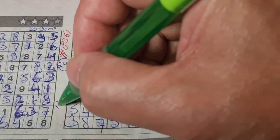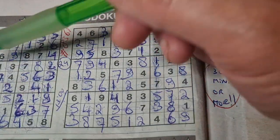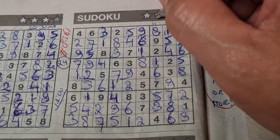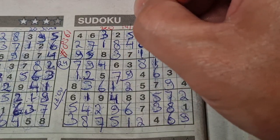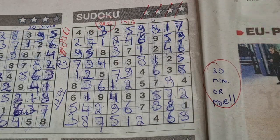30 minutes. Cannot believe this. Previous Sudoku, I needed 90 minutes, and this one 30 minutes. Wow. 4 stars, no. 3 stars, no. 2 stars, no. 1 star, no. Should be a 0 stars. I'm faster than 14, 30 minutes. Definitely a 0 stars. And I like this one, yes, I really do.